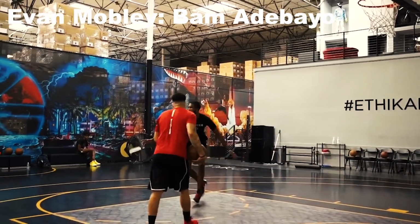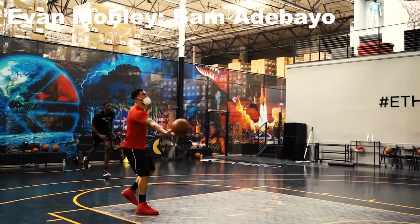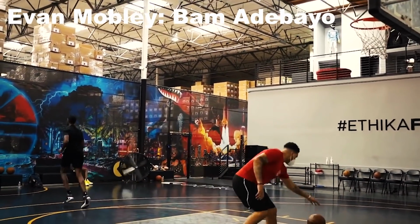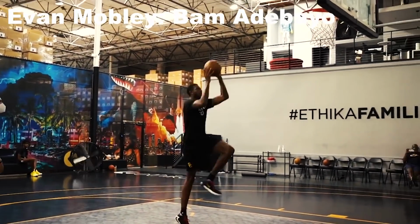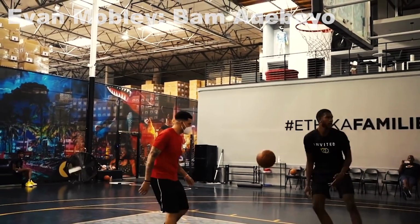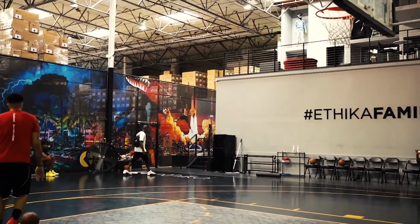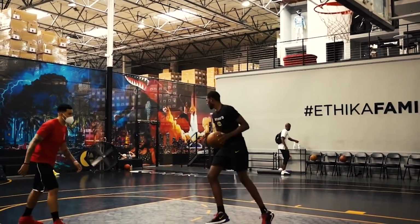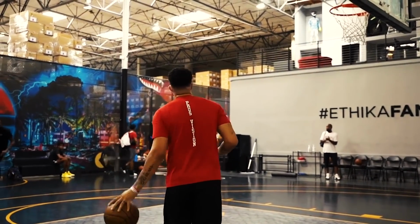The next prospect we'll be discussing is Evan Mobley, and the player I see him playing like at the next level is Bam Adebayo. Mobley is by far the best big man in this year's draft, and a lot of the intrigue about him as a prospect stems from his versatility on defense. Not only is he an elite rim protector and shot blocker, but he's also incredibly mobile and can confidently switch out onto the perimeter and hold his own against ball handlers on the outside.